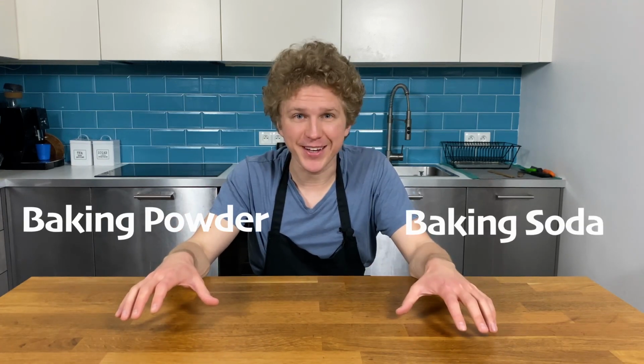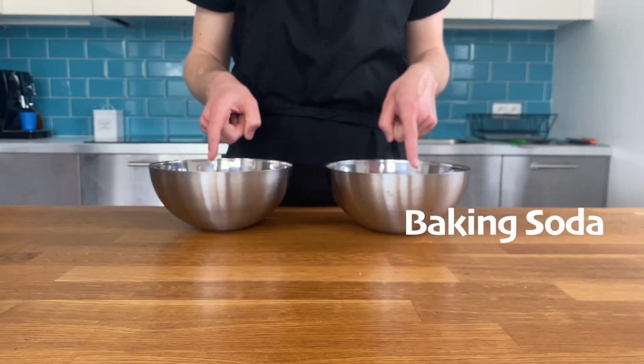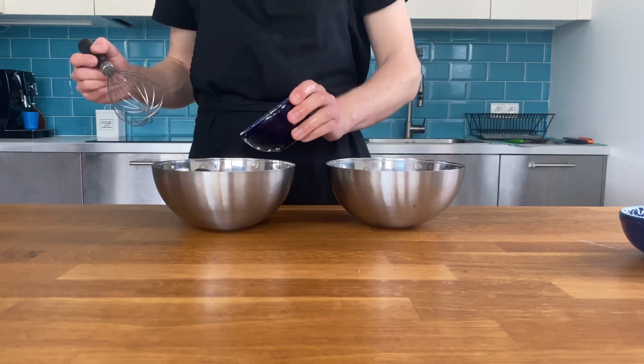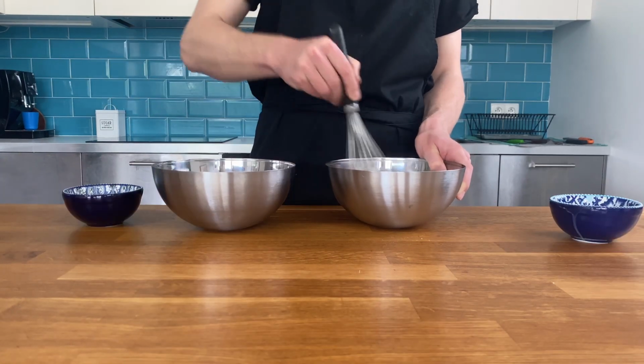But before I give you the proportions for perfect pancakes, we'll do 4 tests to understand how to make perfect pancakes. So first, it is time for a debate between baking powder and baking soda. I made milk-based batter with the same proportions, with only one difference: in this bowl I put baking soda and to this bowl I added baking powder. Then I added mixed milk, egg and butter to both, quickly mixed and fried.